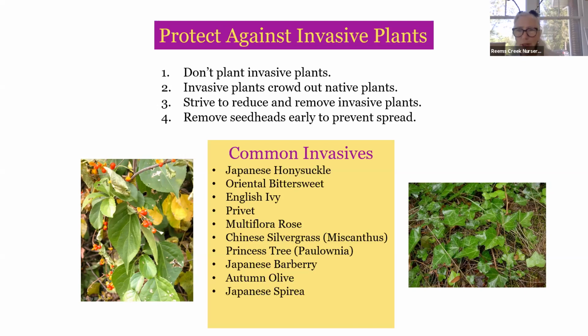And privet I also have in my yard, all across the back of my yard, coming up everywhere. But I did last year try to cut off a lot of the berried branches so that those seeds would not be eaten by birds and dropped everywhere. I got all the ones I could reach. I do not have multiflora rose, but I bet a lot of you do. That's another invasive. Miscanthus, or Chinese silvergrass, is the grass that you see growing all along the highway everywhere, and it is highly invasive. At least if you can cut the seed heads off, you're going to be helping people.